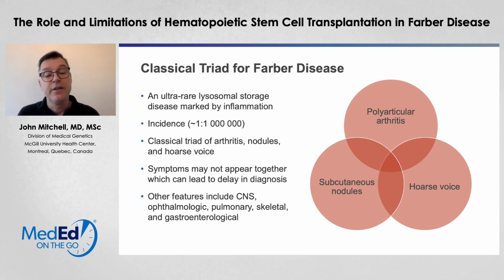Skeletal manifestations can occur as well. The patient can have osteoporosis, and more severe manifestations such as erosions or even osteolysis, which can occur later in life. GI manifestations can include failure to thrive and the aspirations that we described earlier. The aspirations are believed to be secondary to nodules on the vocal cords, which can give hoarse voice as well.